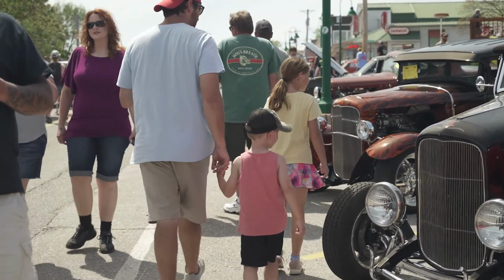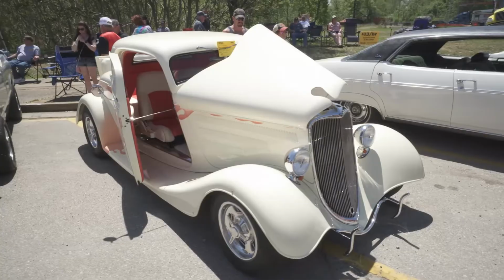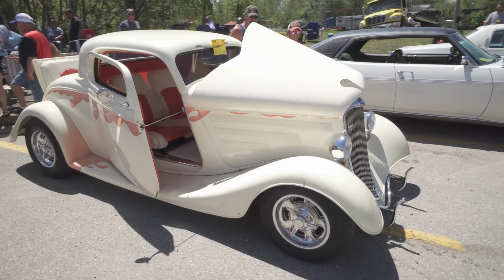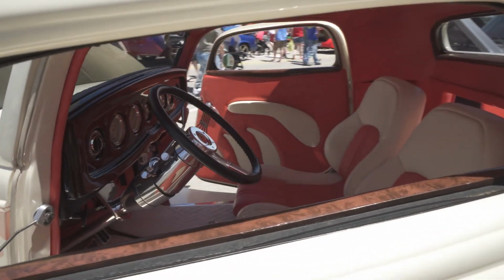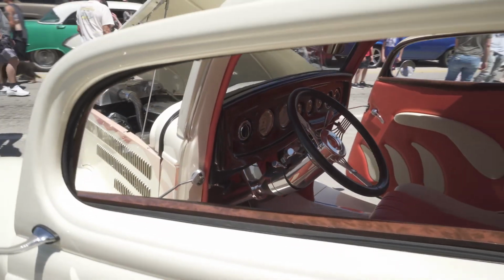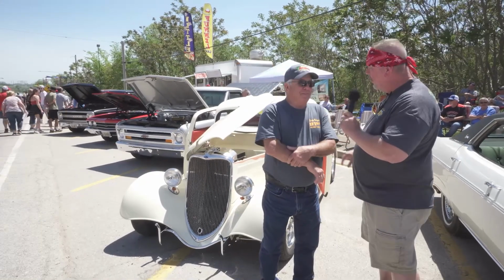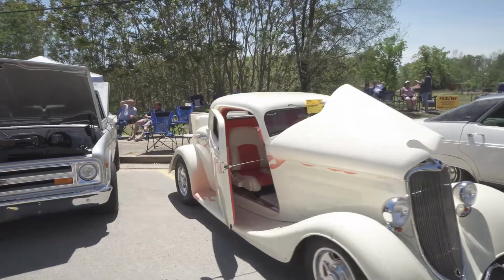I've got Doug Gears, and Doug is from Carrollton, Illinois, about 50 miles from St. Louis. He's got this beautiful 33 Ford Coupe, and Doug and I were talking. How much time and effort did you put into this thing to get it to where it is right now? I worked on it for 14 years. Wow. Well, you've done a lot of the work yourself, you mentioned to me, but you had some help with paint and things like that.